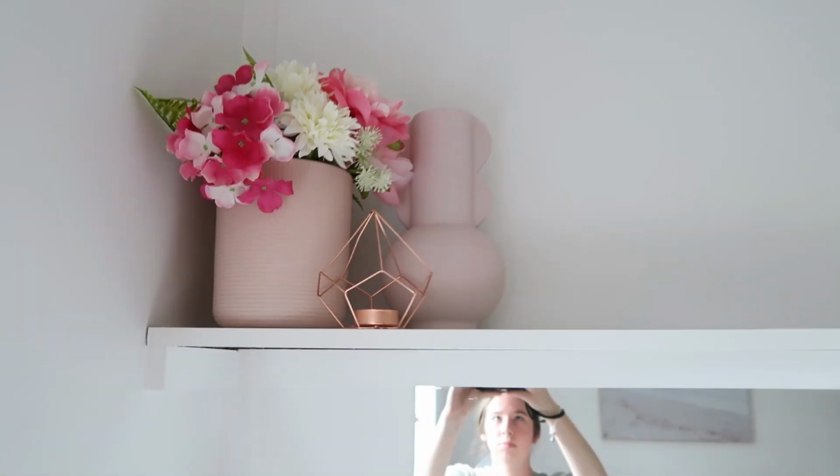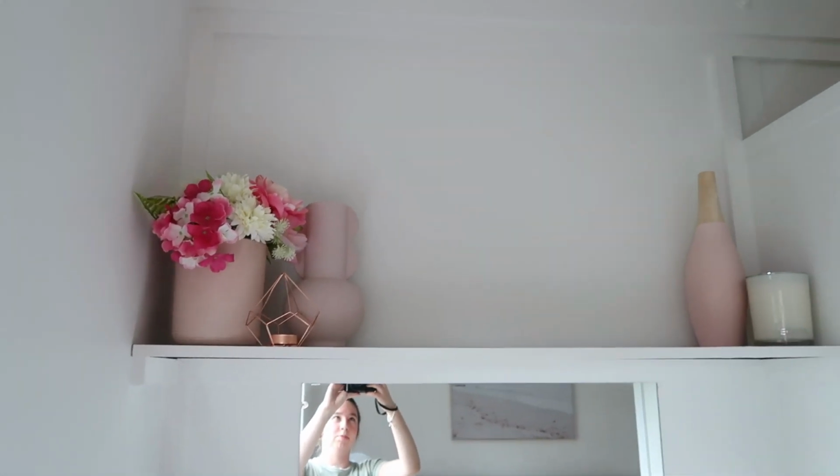This one was $12, and I just have it sitting on our shelf above my little getting ready station, and it just looks really pretty up there. We've got it next to some flowers. I'm a sucker for a vase. Anytime there's a cute little vase somewhere, I'm all over it.